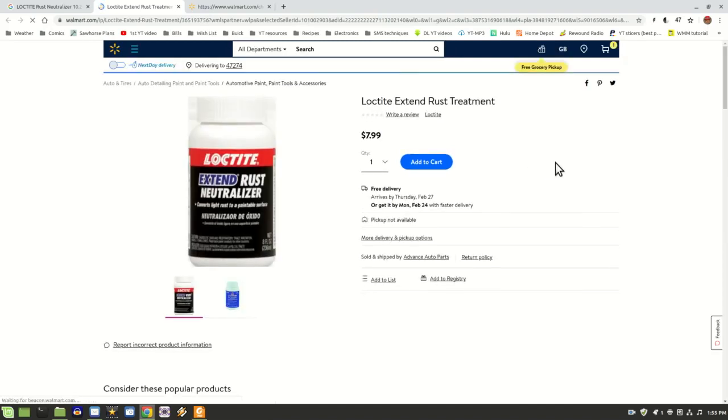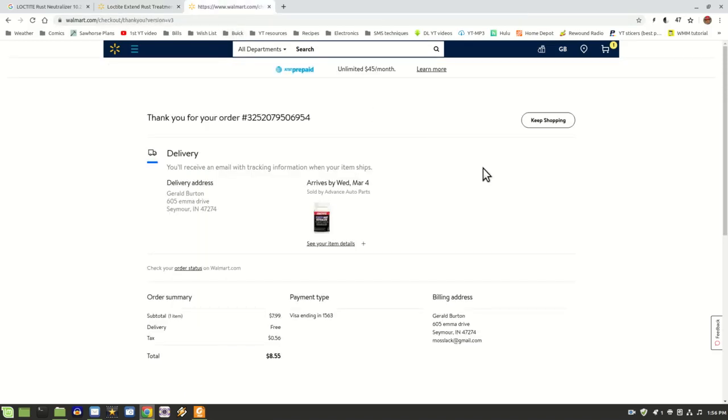So I clicked on that, and lo and behold, here it is. Here's where I bought it. At the time you pay, it was free delivery, but by the time you pay tax and everything, it was $8 something. It turned out to be a little more expensive than they said, but the surprising thing was here, it says sold by Advanced Auto Parts. So if you go to Advanced Auto Parts and just buy it, it's $2 more than if you buy it through Walmart.